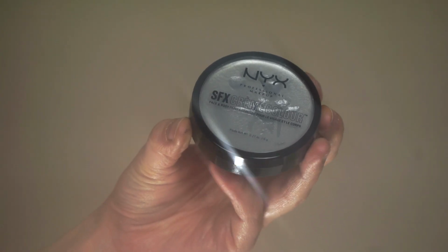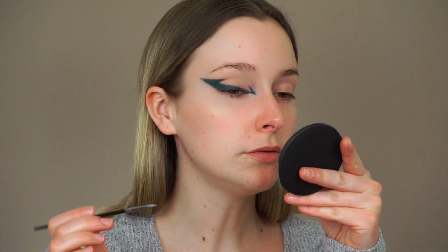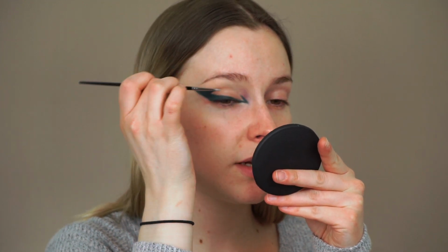Next, I think I want to use this right here. This is the SFX cream color in the shade Silver from NYX. I only used this once since I bought it last December, so I really want to use this again. I'm going to pick up some of that color with a Morphe M2501 brush. It's just a very small detailed brush, and I don't know where I want to place this shade.